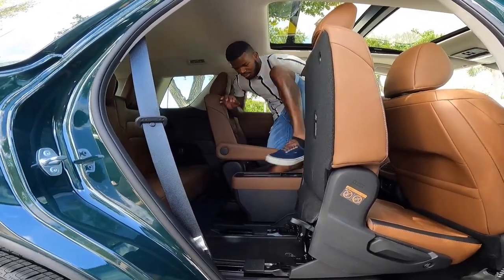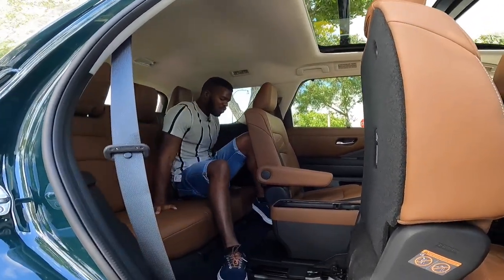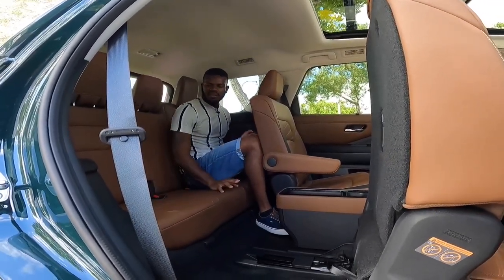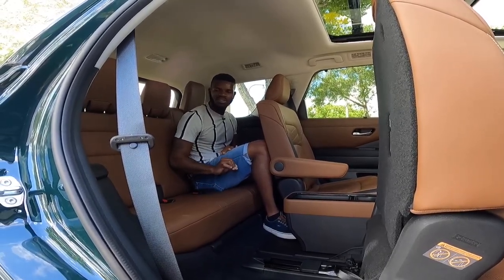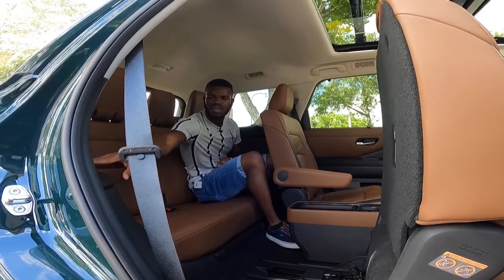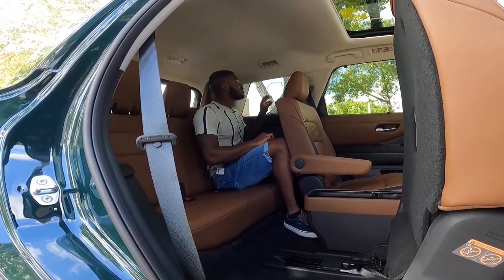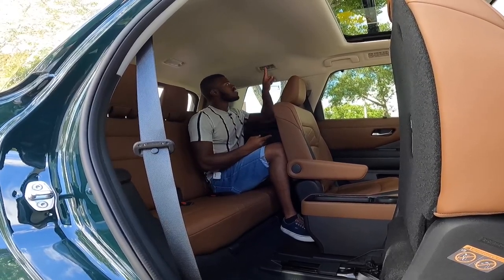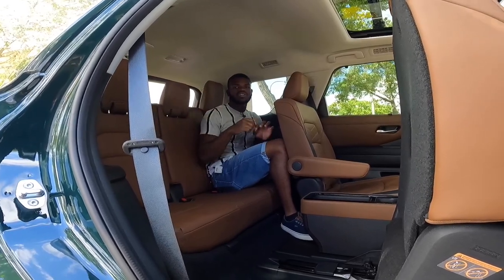I'm just gonna cross over here to get into the third row. As you guys can see, the floor back here is very low. It kind of reminds me of the Ford Explorer in the third row, but it does feel a little bit higher compared to the Ford. There's also cup holders back here with USB charging ports. There is this glass here that you can see out of, just in case you guys get claustrophobic. There's rear air vents here, and you can also recline the seat, but you have to do it from the cargo area via the straps.